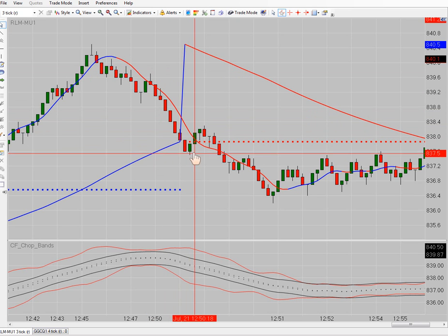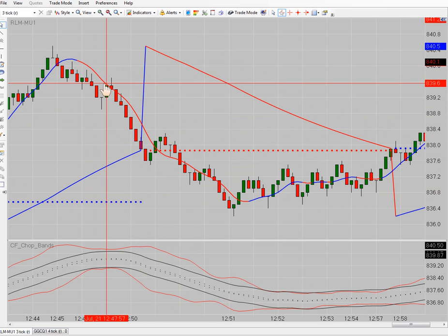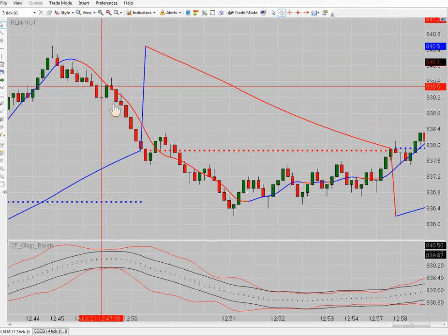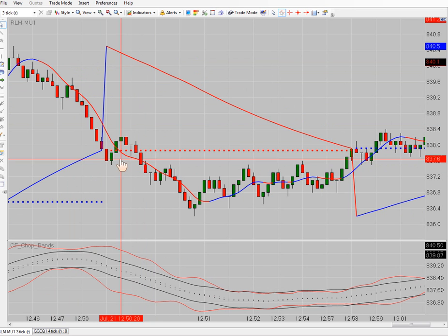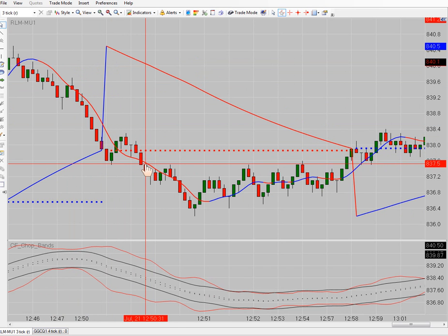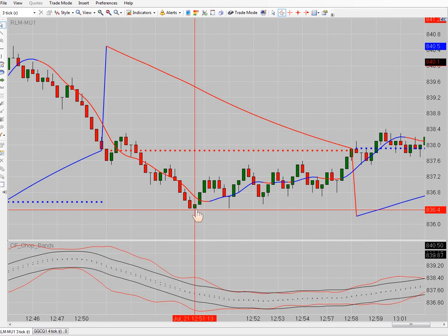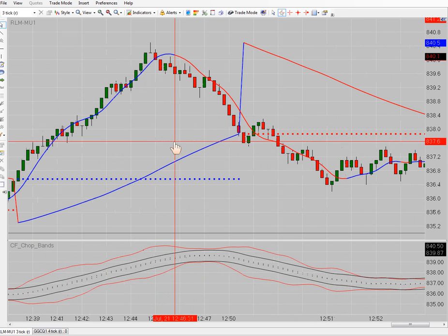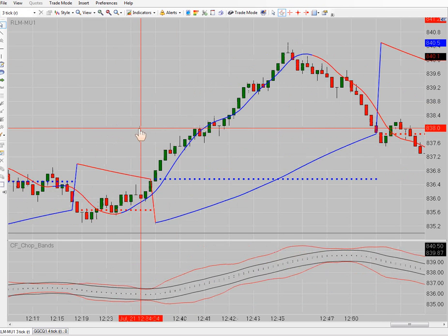It dropped down here, and the bands were still outside. So they didn't go inside because there was no chop in between the direction change here. Then down here, this is the close down below that broke the elbow, so you need to close down below that. The bands are still outside, so we had a good opportunity to short there. That's pretty much all there is to the bands right now.